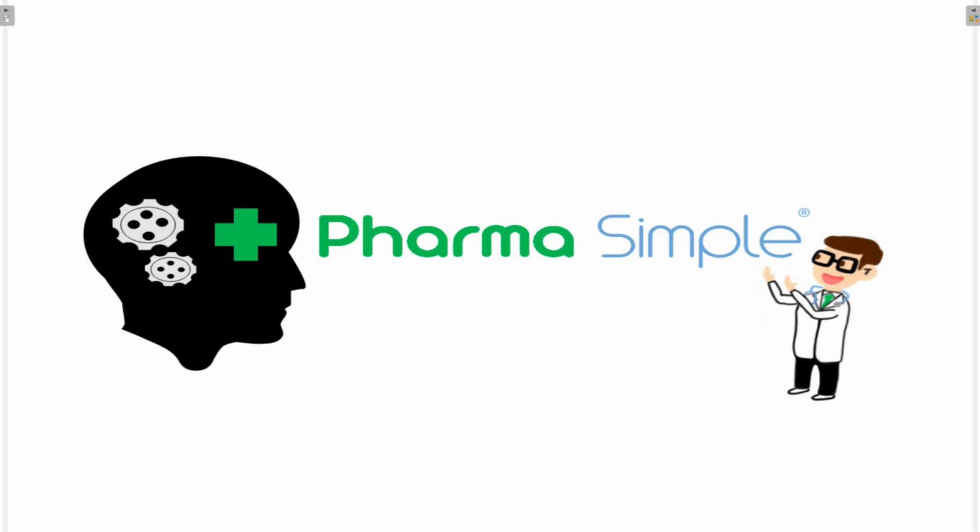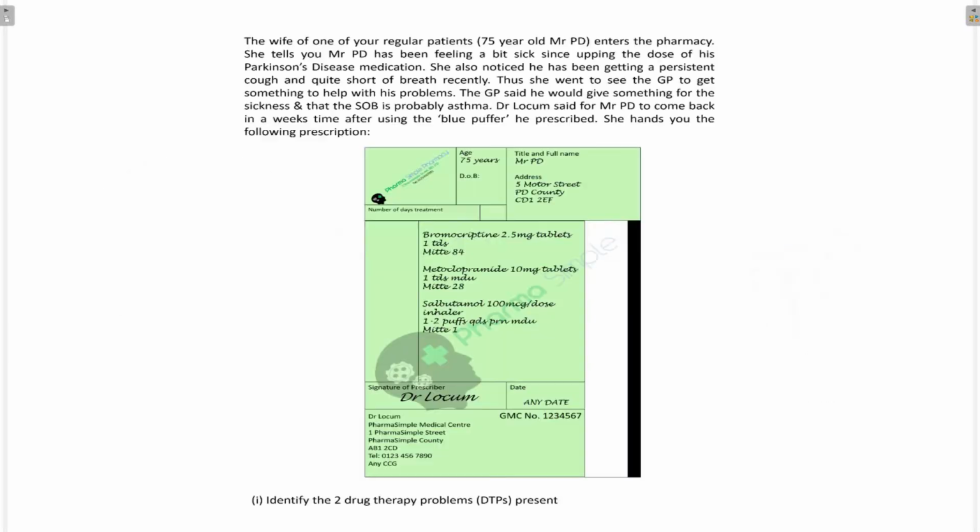Welcome to today's case study, carrying on our CNS theme. Today's case study revolves around Parkinson's disease and dopaminergics. Let's start. Now, the wife of one of your regular patients, 75-year-old Mr.